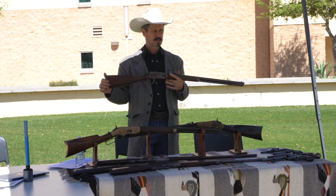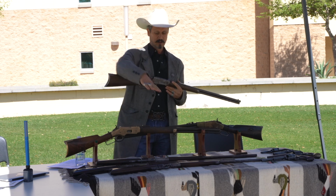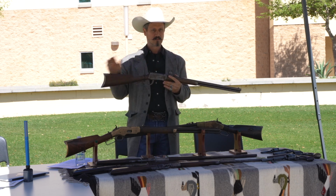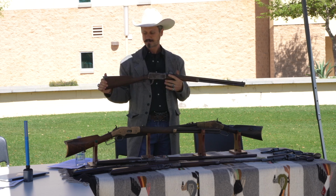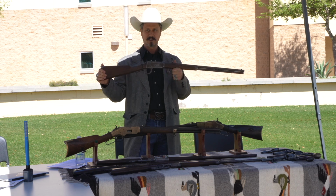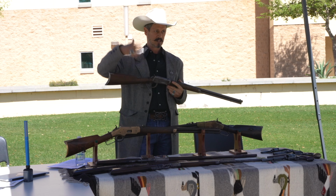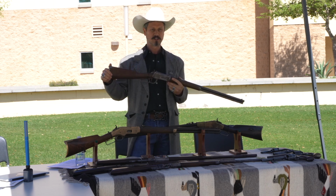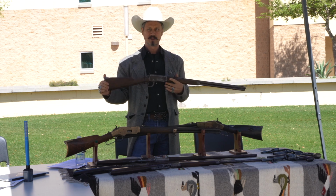It was the first model to use smokeless powder. So that was the main change between all these and one of these: this one used the new smokeless powder. There were around 7.5 million of these produced from 1894 until a few years ago. So these were very prolific guns.